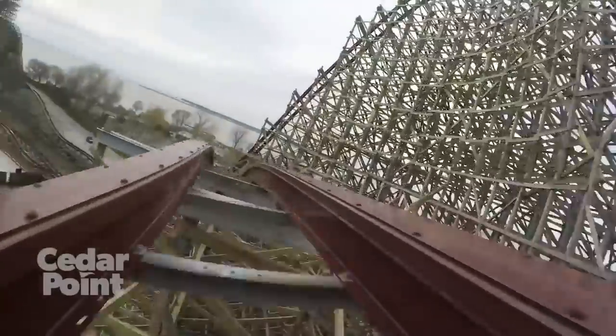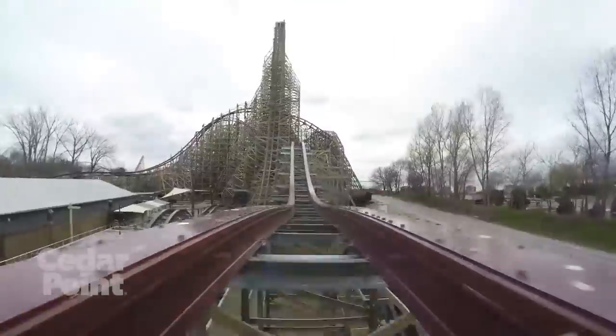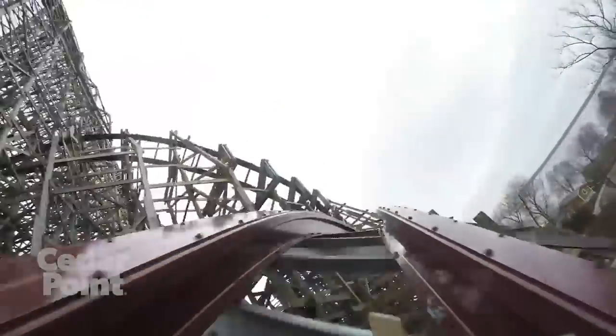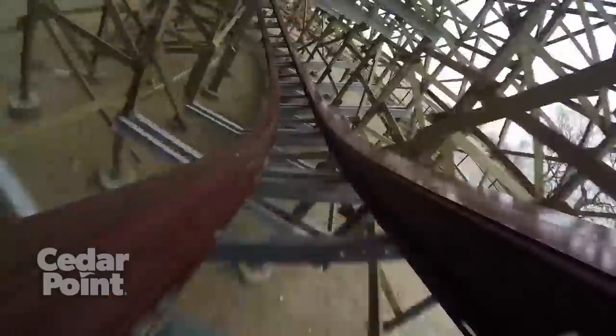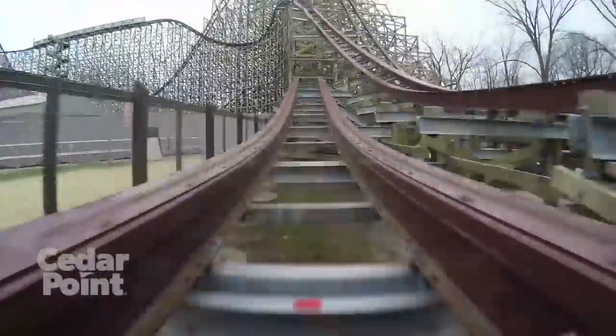But the airtime, again, is just unbelievable. The drop is great. The first half of the ride is great. The second half of the ride, definitely the best airtime is on that drop out of the mid-course, or maybe on a trimless ride it might be the drop out of the brake run, or the mid-course brake run, but on a trimmed ride it's probably right before, on the double up to the brake run. And overall, just an insane ride.